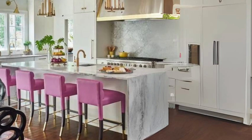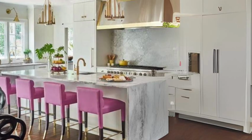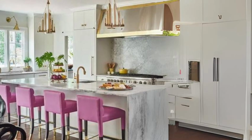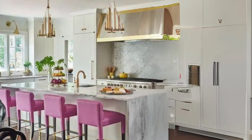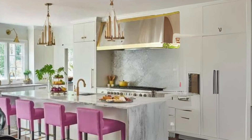Gray and metallic accents. Opt for a glam kitchen with white cabinets, a gray backsplash, and countertops. Complement the look with a shiny hood, metallic chandeliers, hot pink stools, and gold fixtures for a stylish contrast.